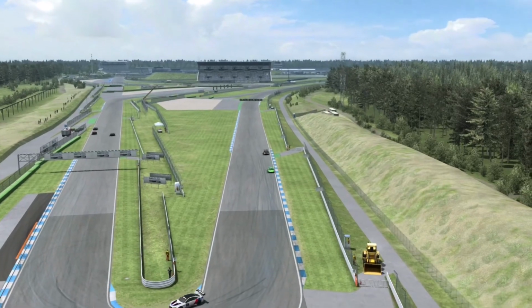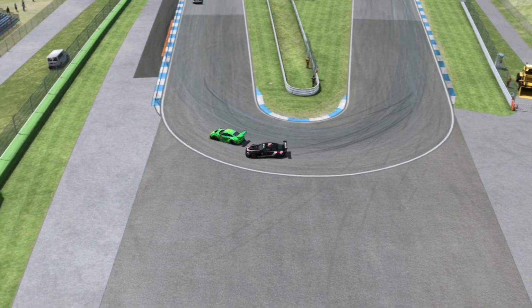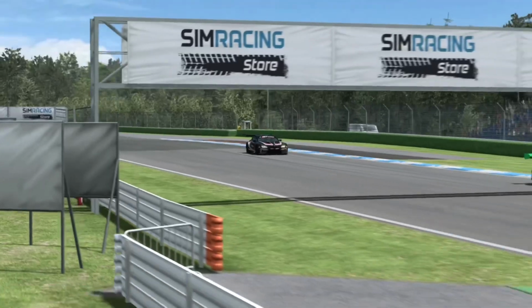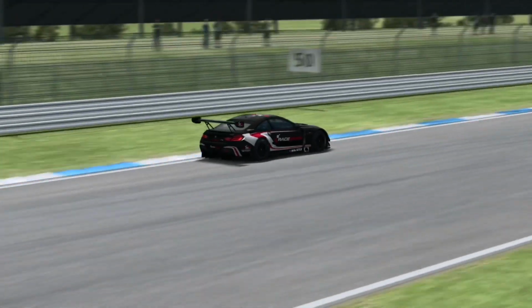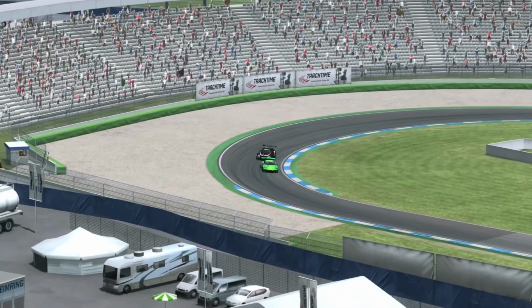Well, what a dramatic end to the race that was, and unfortunately for me, this mistake into the hairpin proved costly. I lay down 2 thick black lines of rubber as I run in way too hot into that corner, and then to add insult to injury, I run wide on exit, pick up a slowdown penalty, and all of a sudden I'm chasing a 1.5 second gap.